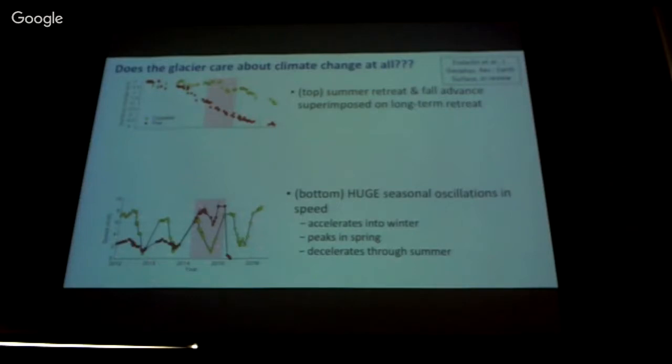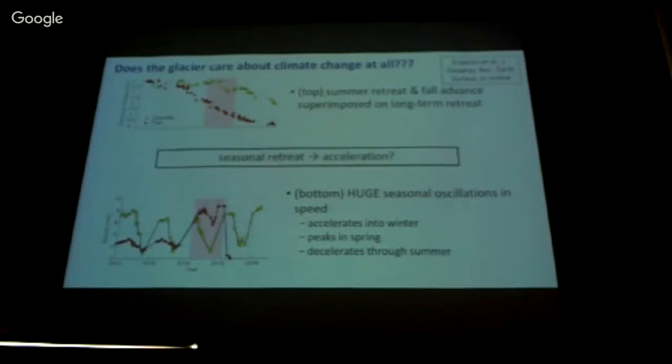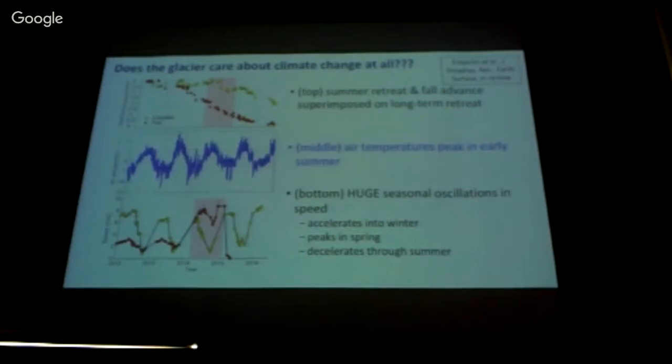So I looked at this and said, all right, if terminus retreat is driving long-term acceleration of the glacier, then should seasonal retreat due to climate factors be driving seasonal acceleration? And it turns out, no, those two things aren't actually related. What we actually see here is that we have these huge changes in speed, and these are related to changes in air temperature. And what's happening is we have meltwater that's forming on the surface of the glacier.